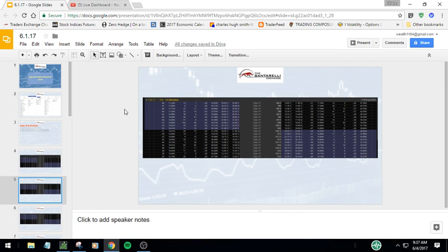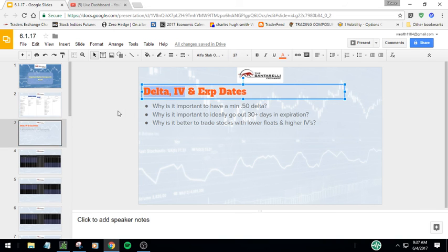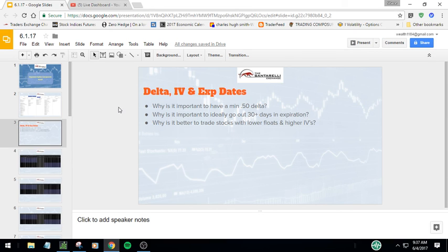Delta and implied volatility. Okay, delta and implied volatility are the two most important things for all option traders to be aware of. And implied volatility is really the thing we care about the most, okay? Volatility is an option trader's best friend. The higher the IV is on a stock, the more it's going to move, and the more a stock's going to move, obviously, the more potential for profit there is. And that's why, all things being equal, it's better to trade options on stocks that have higher implied volatilities. Okay? Let's see if anyone has any questions.